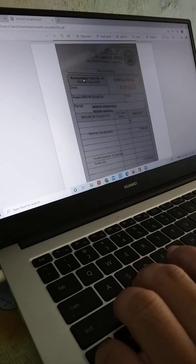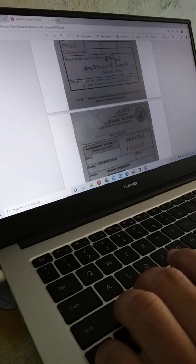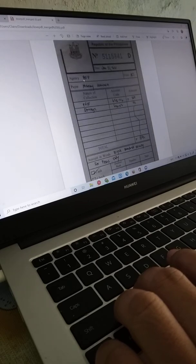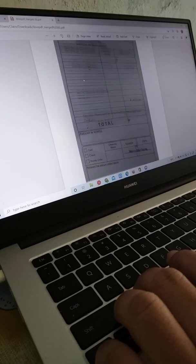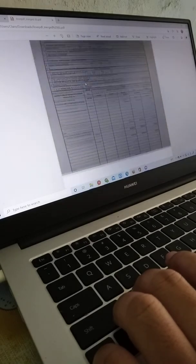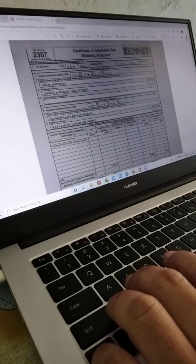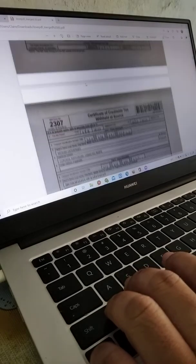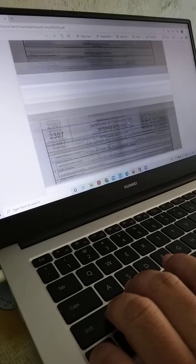So I think the tax is paid by my client. Most small and medium enterprises here in the Philippines unfortunately do not use even those cloud-based software. So as an accountant here, you have to be flexible.